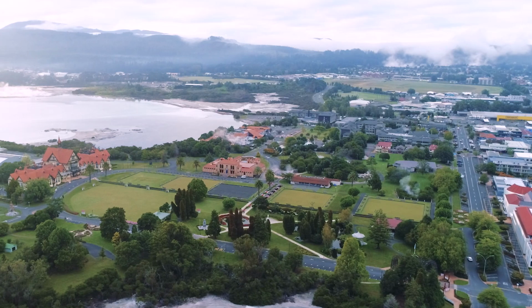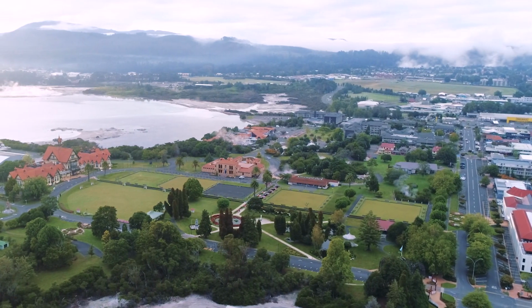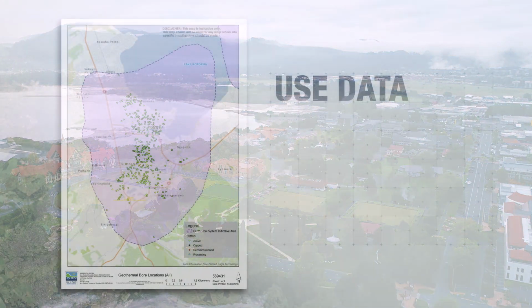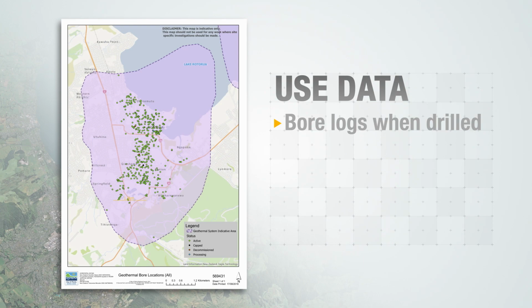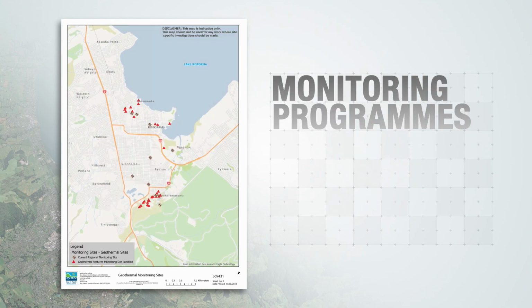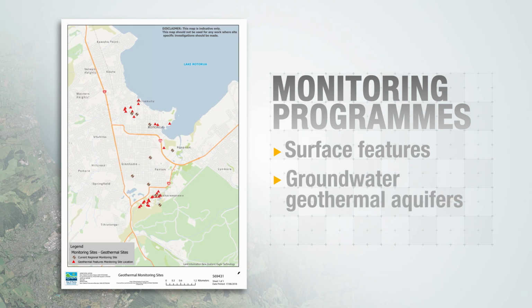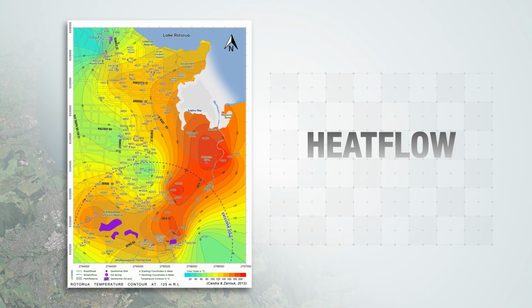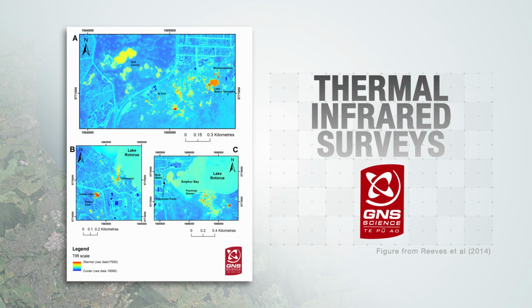science-informed. We observe the system closely and further build our knowledge, gathering data in many different ways, such as from use. This includes bore logs when drilled, and temperatures, flows, and chemistry data from takes, amongst other information. From monitoring programs, for example, of surface features and groundwater geothermal aquifers, as well as from specific research projects, including resistivity, heat flow, and thermal infrared surveys, and geochemistry and geophysics analysis.